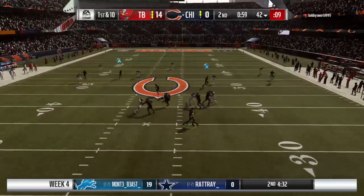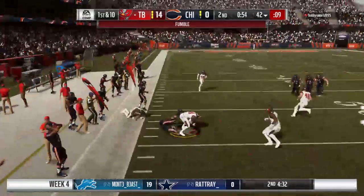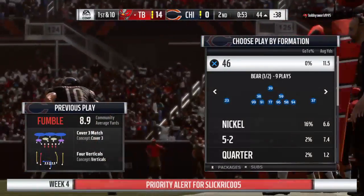Now Trubisky on first down. Flushed out right. They find some open field. And I think the ball's out. And it's picked up by the Buccaneers. And the return comes to a halt right at the 44-yard line.